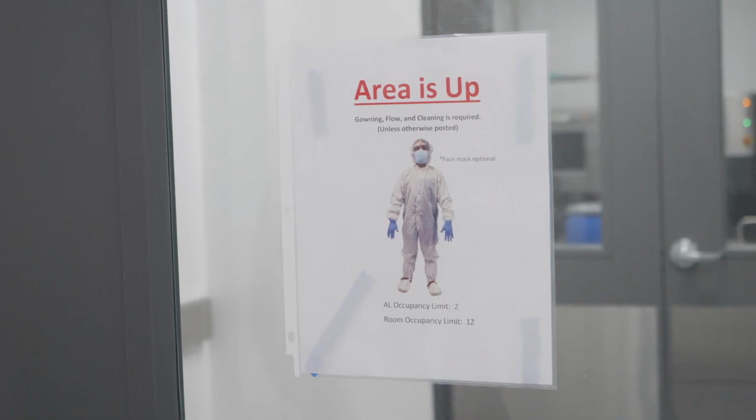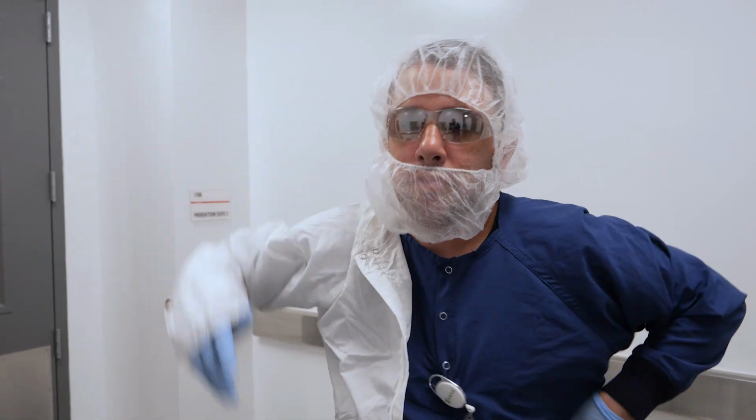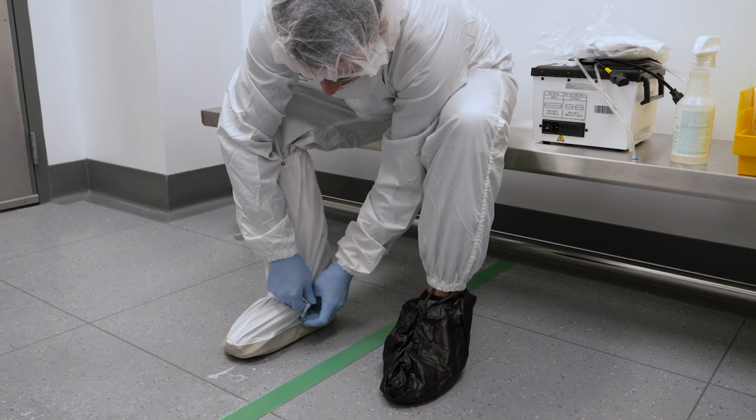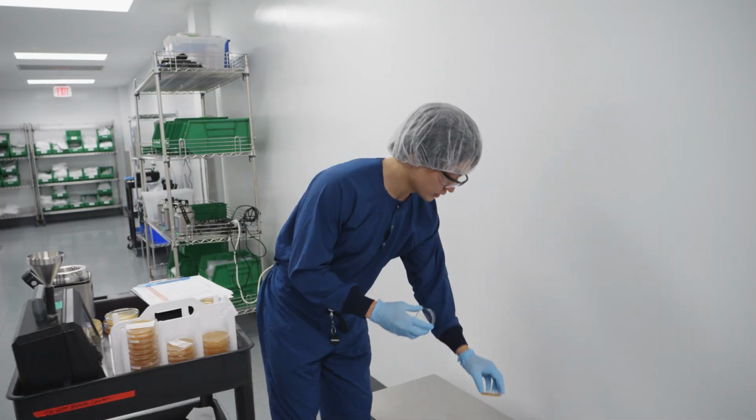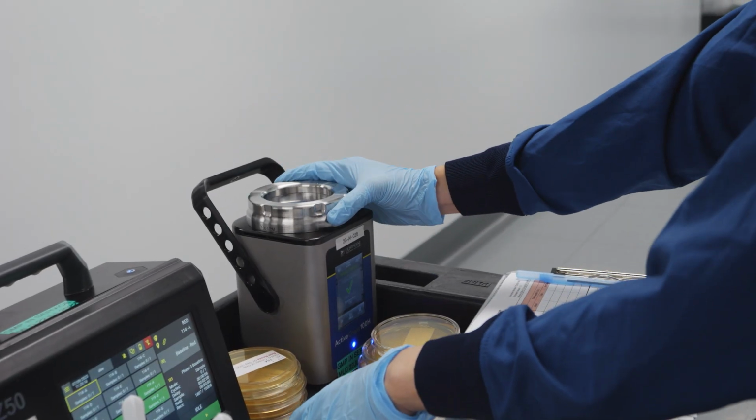To enter each of the suites, there is a specific gowning pattern that must be followed. Likewise, the materials and products, the flows are controlled within this space. In addition, each of the clean rooms is monitored for the presence of contamination.